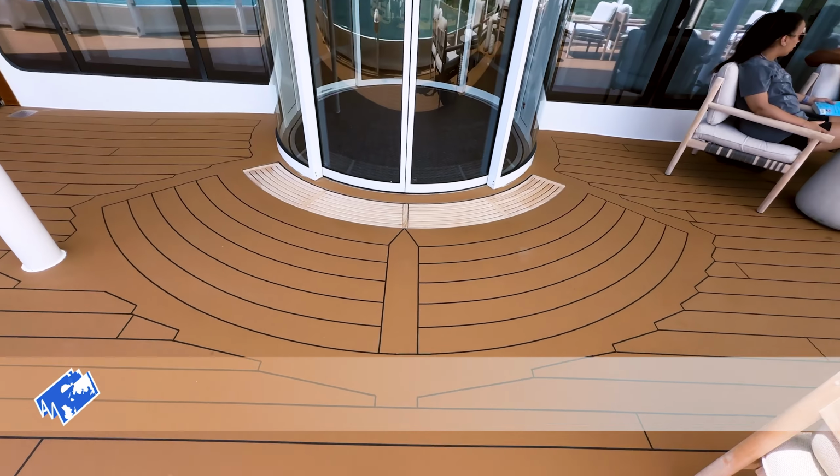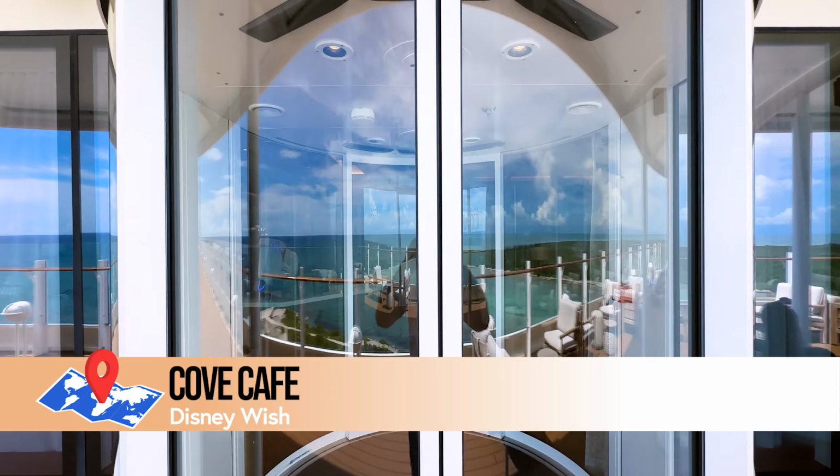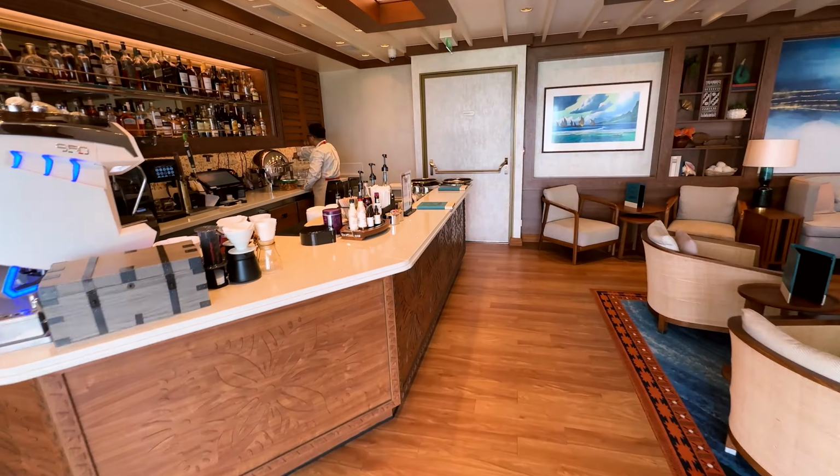Now, after a while, we went up to the Cove Cafe to get one of those fancy drinks that Guilda likes. Sadly, the service was a little slow, so we ended up going to another place. But anyway, here's a tour to the location.